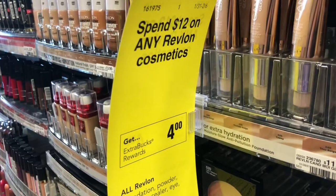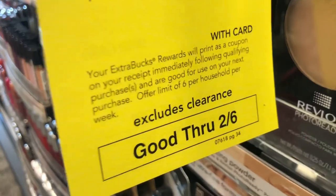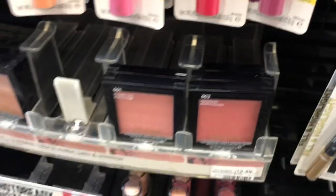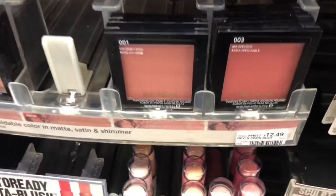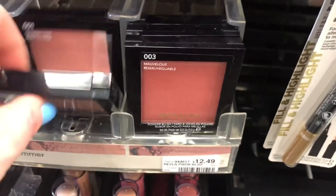Next, I'm gonna pick up some Revlon. It's on promotion for spend $12 and you'll get $4 in extra care bucks back, and this promotion has a limit of 6. I'm gonna do this deal twice. The first thing that I'm gonna pick up is this blush priced at $12.49. I think that this is a pretty good color.